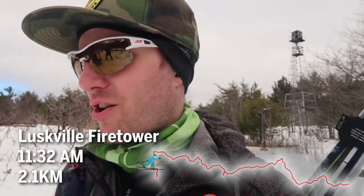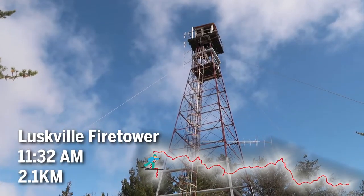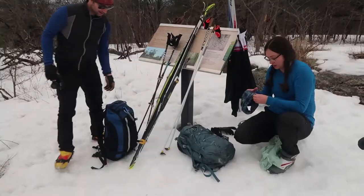We've made it to the fire tower. We are ready to strap on our skis, have a snack, and hit some ski trails. Shred some gnar.